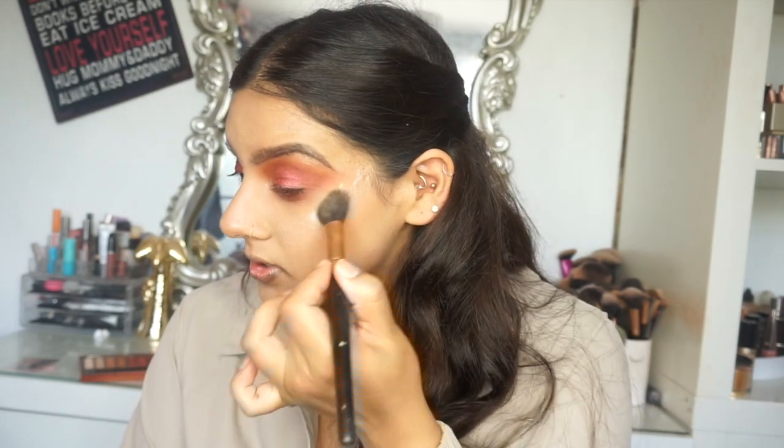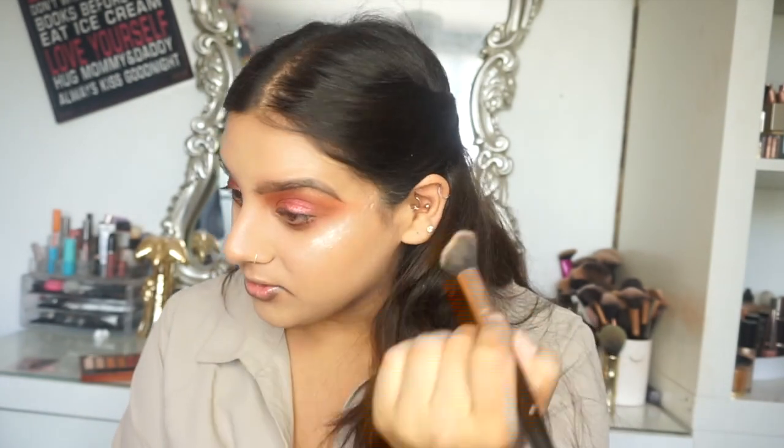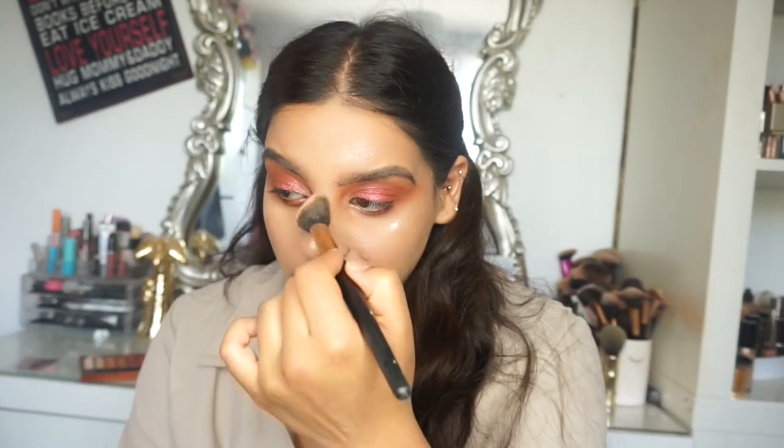So this is the Cover FX Custom Cover Drops in the shade Moonlight. I have the little sample size. I'm just going to put a tiny bit on the back of my hand, and I'm going to use an angled brush and just kind of dab on my cheeks. Oh my god, I forget how highlightery this is. I remember when everyone was raving about it and I first got it, and I was like, I can't use it, it's so highlighty. Like, it really gives you a glow from the moon, from the sun, whatever you want to call it.